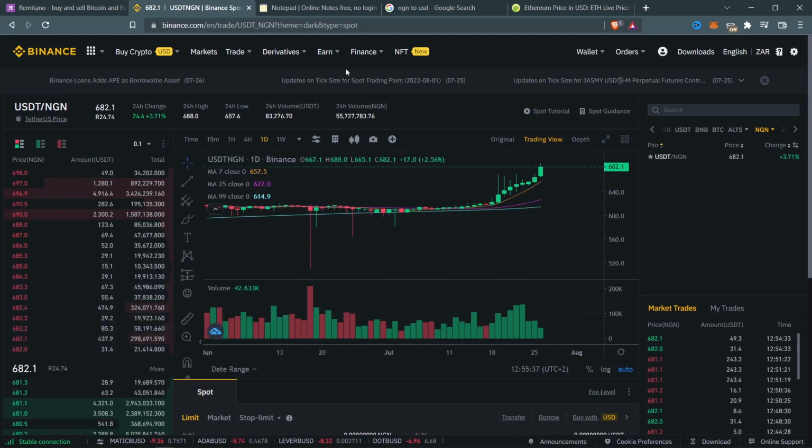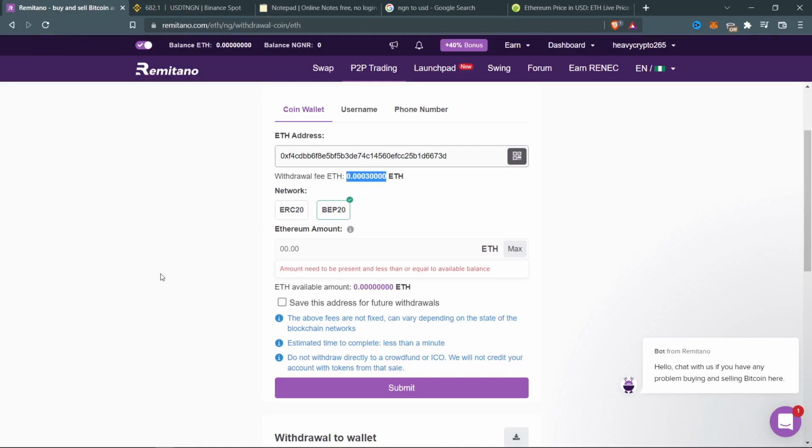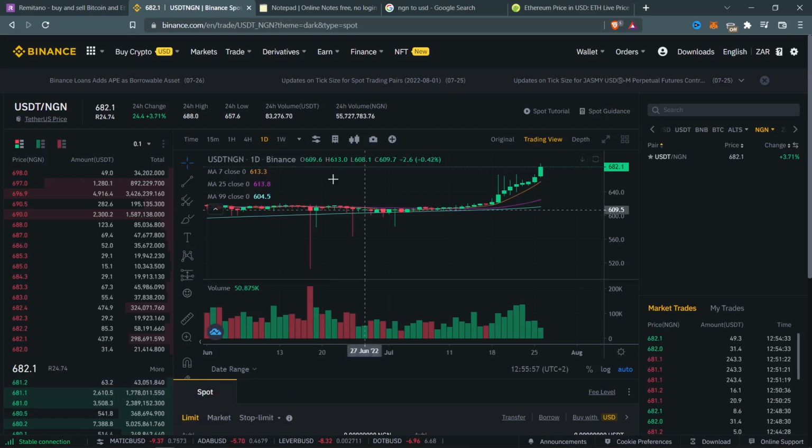Okay, so you can be doing this over and over again to make this passive income, and you don't need to wait, you know, for a market to move and stuff like that. Remember, on Remitano we are buying at the current price, and on Binance we are selling at the current price as well. So we are not waiting for anything. All we do is just transfer money from Remitano and sell on Binance and make our profits.